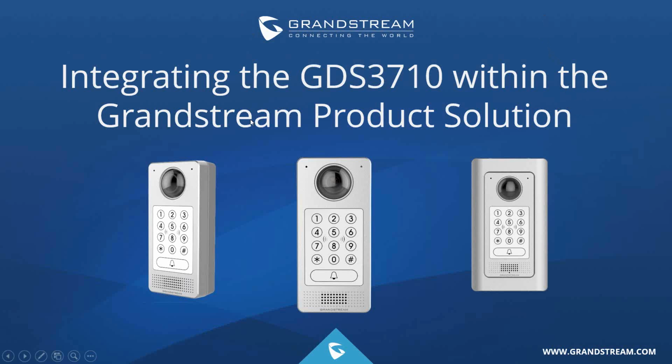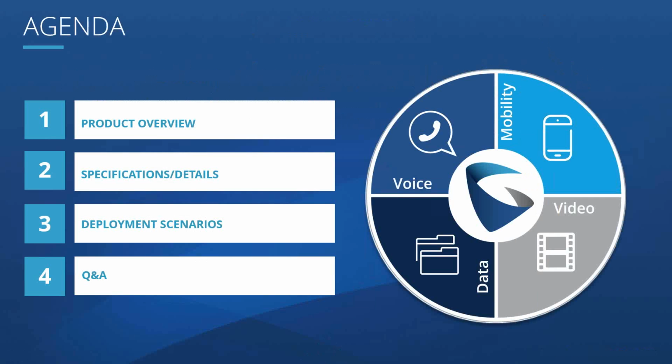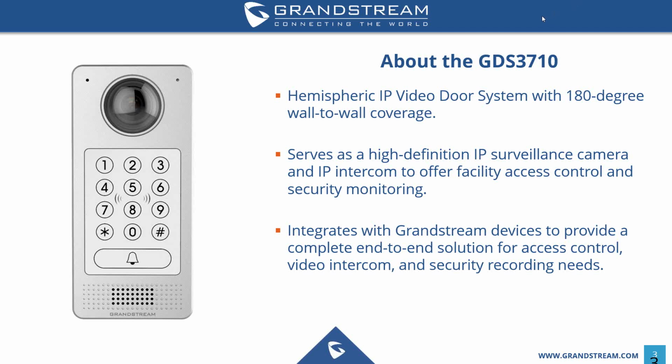I believe I have about 22 slides here, so I should be able to get through this a little bit faster than previous webinars. It's going to start with a quick overview of the GDS 3710 and tell you what it is, what it does, some of its specs. And then we'll go into actual deployment scenarios. In that section, we will cover the integration of our other solutions with this device and what that allows you to do, and go into a couple of different common deployment scenarios that we see. And as Julie mentioned, we'll do a question and answer at the end.